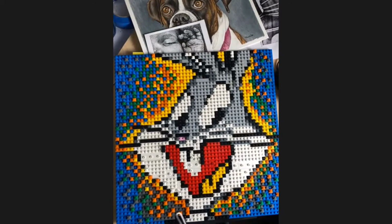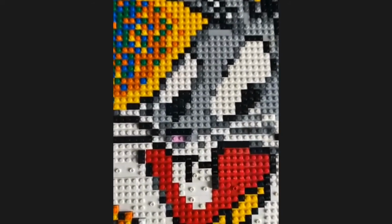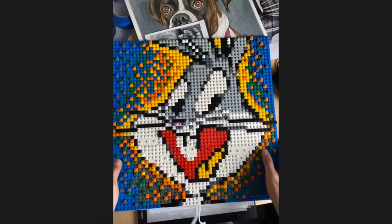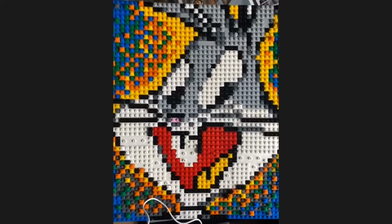So I made this all in 1 by 1 Lego pieces. Can you see that? I love cartoons, right? Bugs Bunny was one of my favorite cartoons. And I was like, oh, I love Lego too. So let's combine it and make some Lego art.